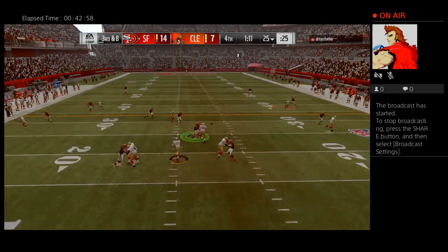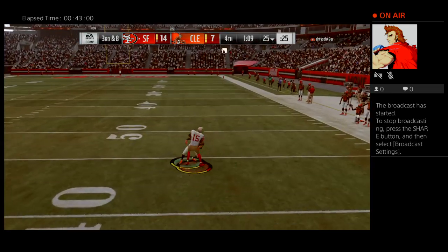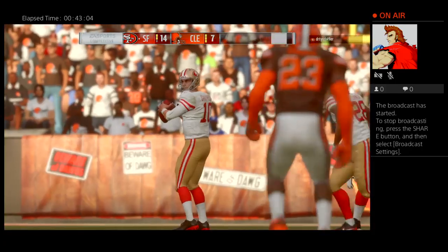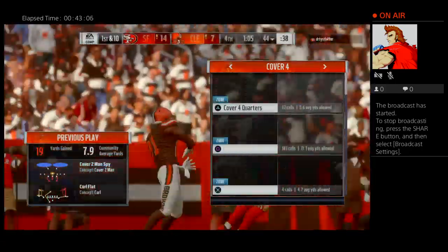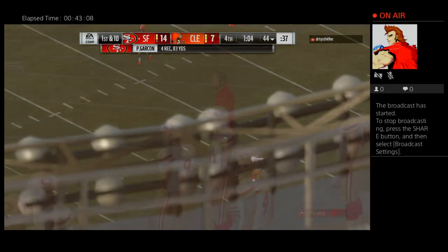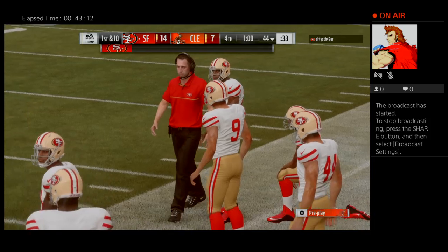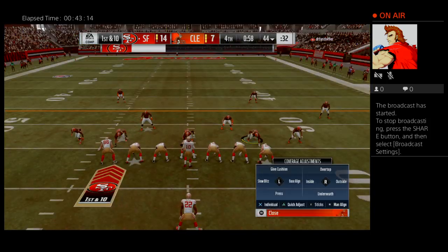Garoppolo to throw. And able to find Garcon. And they'll get it up just short of the 45 at the 44. They call it a gain of 19, and it moves the chains. Not totally home free yet, but it's looking good as they come up 1st and 10.